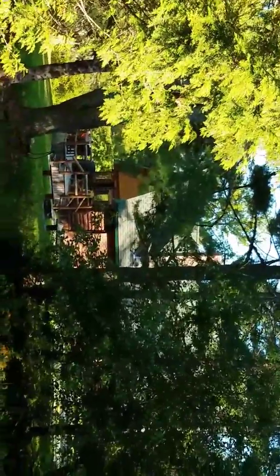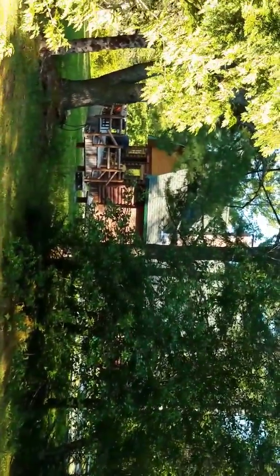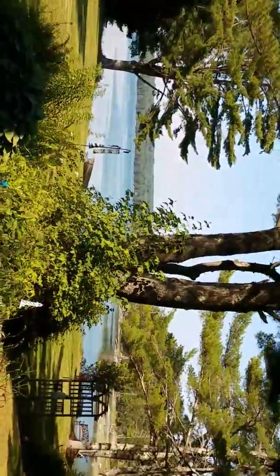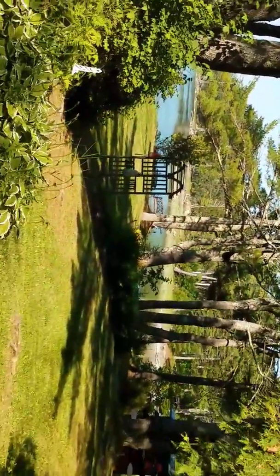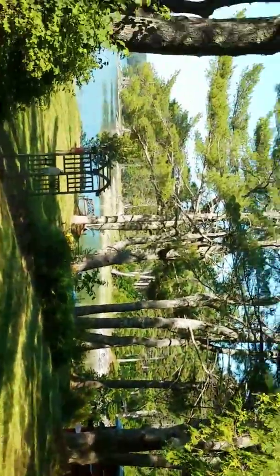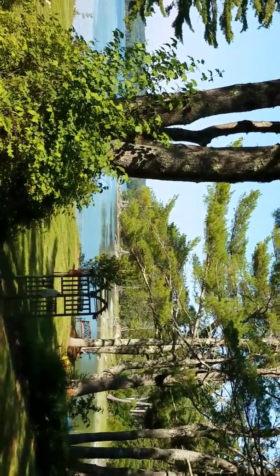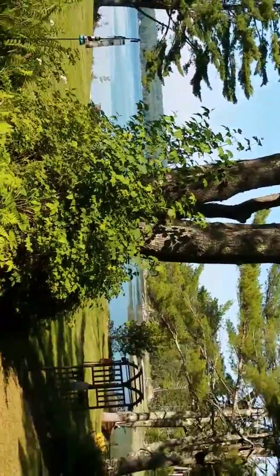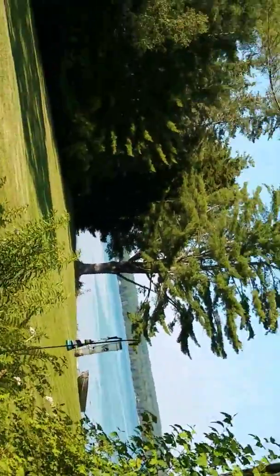The owners have actually built a log cabin in these woods right next door. I don't know if you can see it through here. I'm going to enlarge that a little bit. Lovely, lovely log cabin. They too are on the pond. Let's just see here. This is the side of the porch. We share the backyard. It's just beautiful. Very pristine, very calm, very peaceful. Just absolutely gorgeous. Walk down to the water here.